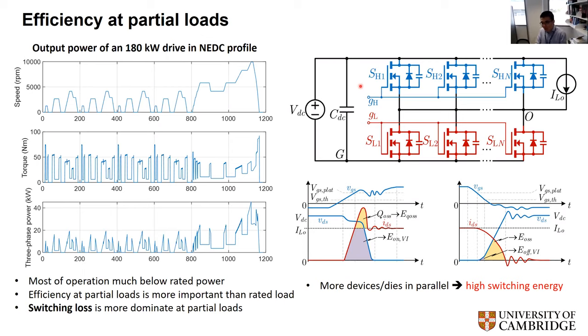And we know when we have high power, we need high current. With high current, we need more devices in parallel. Then there's a problem. You have a lot of devices in parallel to achieve the rating you probably only have once in the whole lifetime of the vehicle. And all those devices will then introduce additional losses.